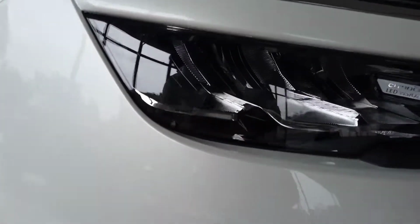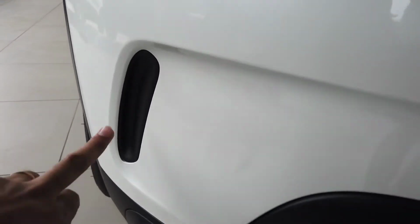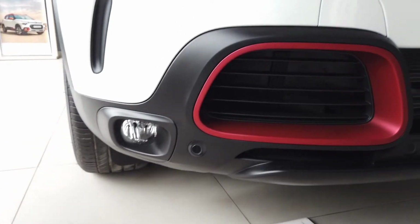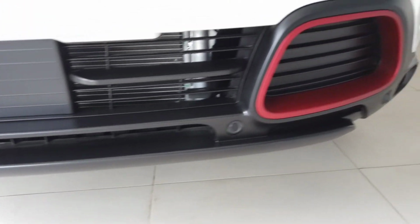And just below the LED DR rails you get LED projector headlamps and Citroen LED vision right there, and below over here you get a fake air dam, and this is the fog light of the vehicle, and these are the front parking sensors, and you also get a red insert on the lower half of the bumper.